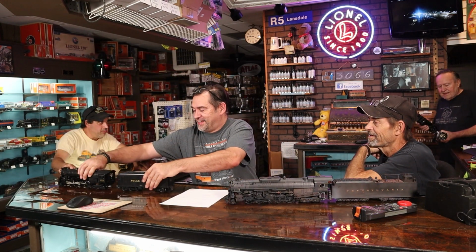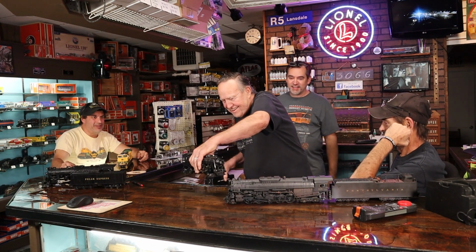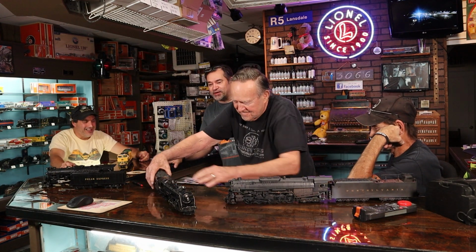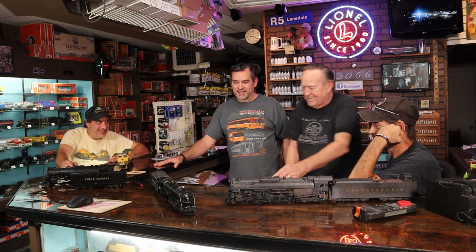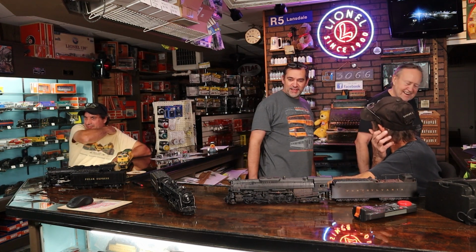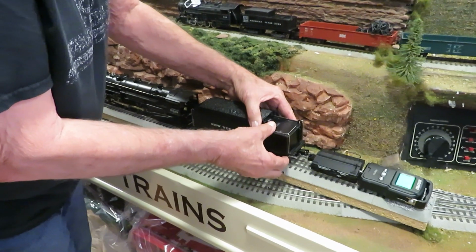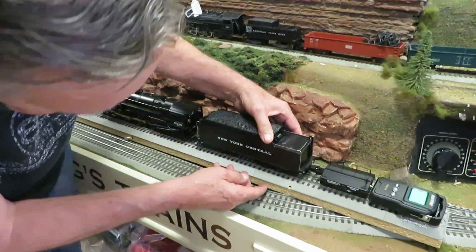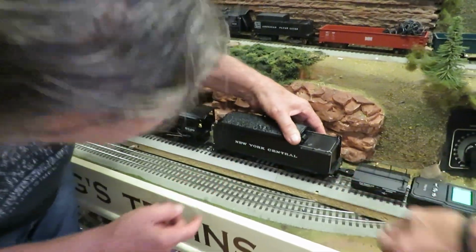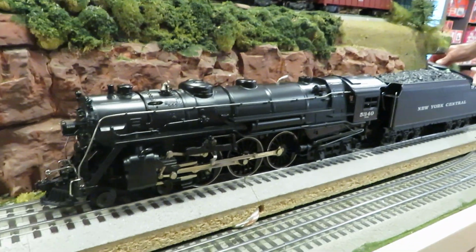So what do you got? I got a Lionel Hudson, the old stuff. We don't need no stinking traction tires. Oh, these old timers, huh? We play with weight. This one's got a lot of weight. Well, let's give the old man his due and see what this Hudson does. You go strictly by weight. It doesn't seem like that's got a whole lot of weight. Real trains don't have traction tires. Alright. Let's see what she's got.